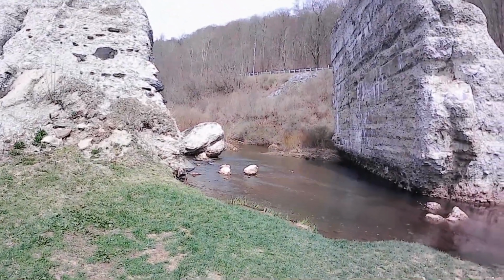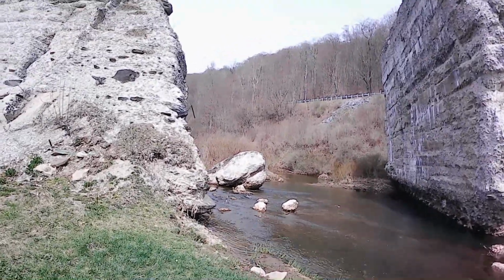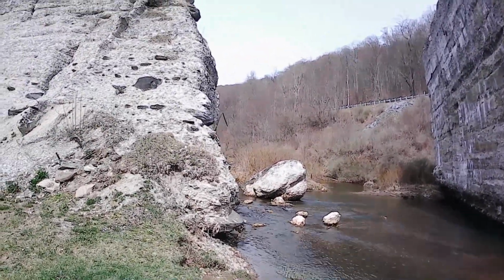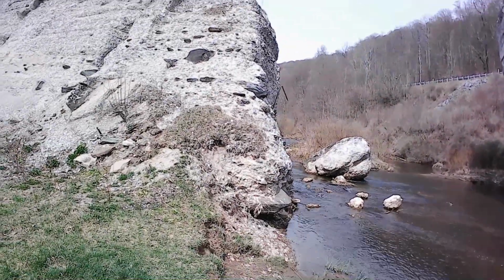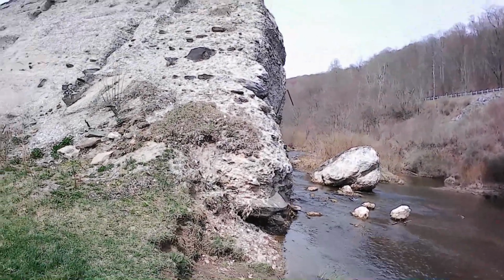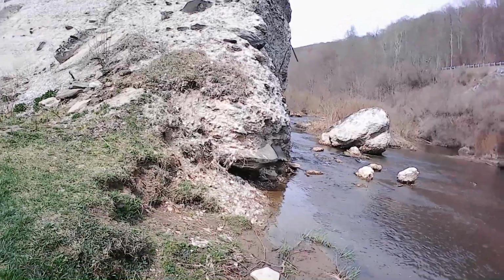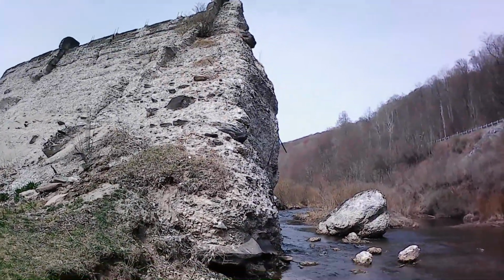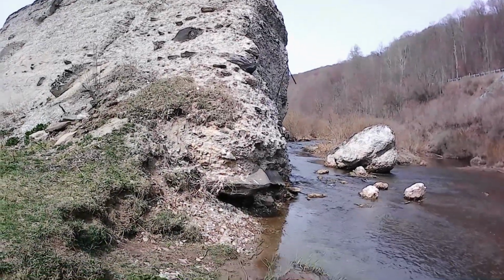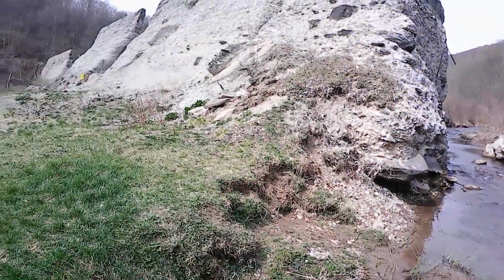So one of the main reasons the dam failed was because it wasn't anchored. It was supposed to go 10 foot down more into bedrock, and they stopped when they hit stone. Right here we can see how shallow it was. We're seeing the base of the dam right here. Now this section here got pushed back 50 feet, and you can see it just pushed all the dirt right out of the way.